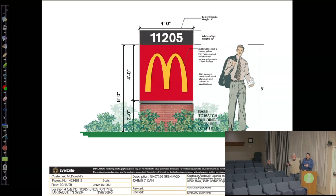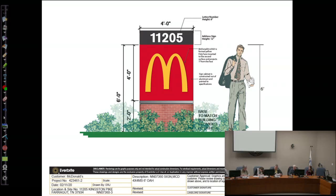The reason I ask is the current sign ordinance and the proposed sign ordinance are pretty much the same. Your sign has to be at least 20 feet from your property line. It is. And for every foot you go back, you get additional space. So if it's 20 feet back, you're allowed 20 square feet. And this is 16 square feet. It's 4 by 4. So this is smaller than what you're allowed if it's 20 feet back. If your sign is further than 20 feet back, it could even be a bigger ground sign.